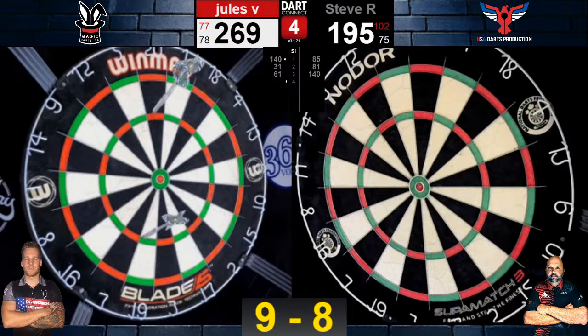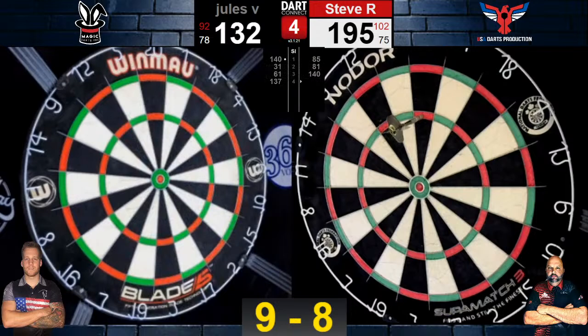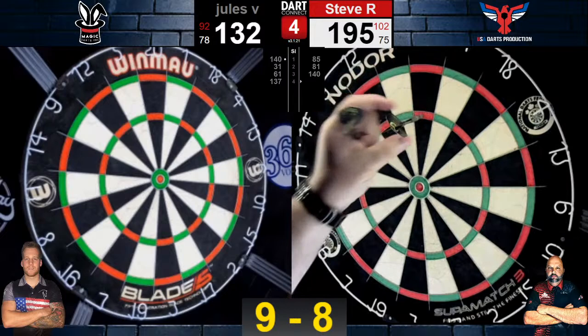Great third dart. Goes downstairs. Big 137. Looking at 195 for Steve Russell. Those are going to help. 95. Let's say it looks like a 95 there. So leaves himself a ton. But 132 here for Jules. First dart, of course.